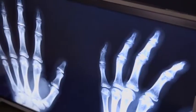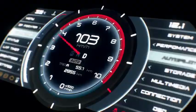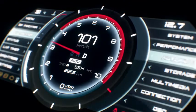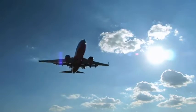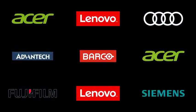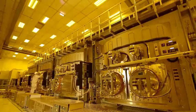In the field of special applications, like medical X-ray display, automotive, and avionic panel, Innolux takes the lead in the industry. The top 10 electronic brands of the world are our important partners. Innolux provides customized products to nurture our mutual growth.